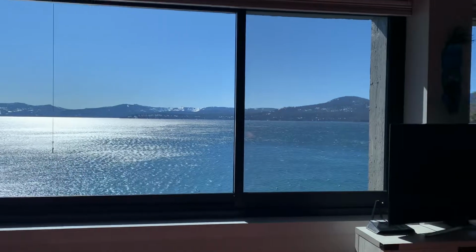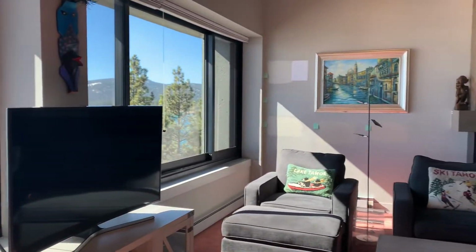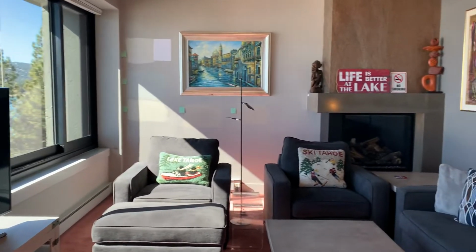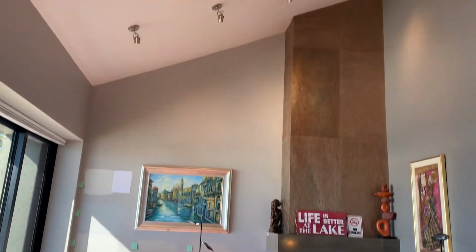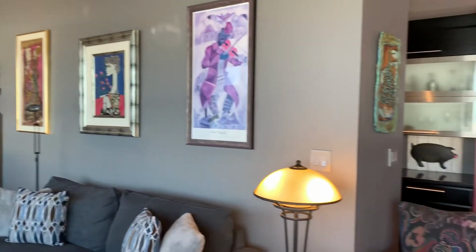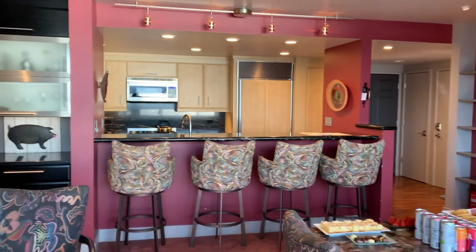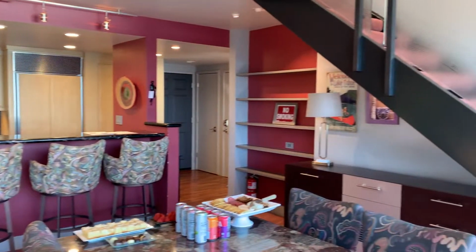I cannot wait to show you. This is a private exclusive for you to see this amazing, beautiful penthouse in Brockway Springs. It's 4 bedrooms, 3 baths, and it's about to get a great renovation as well.